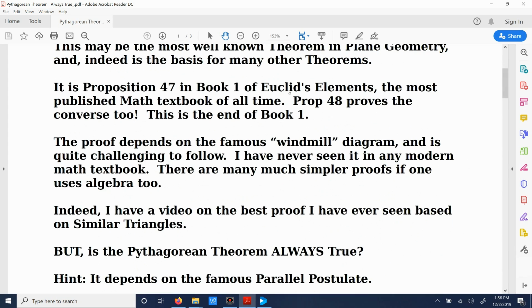Now, if you go to Euclid's Elements, which was the most published math book of all time, in fact, I think there's more copies of that published than any other book next to the Bible. In book 1, it's next to the last proposition, proposition 47. And the last proposition actually proves the converse, meaning that if you have a triangle where A squared plus B squared equals C squared, then it is a right triangle. And that ends book 1 of Euclid's Elements.